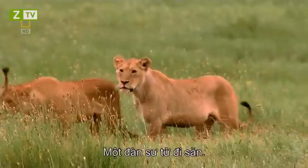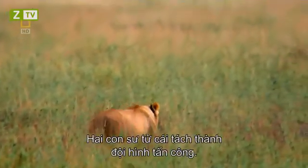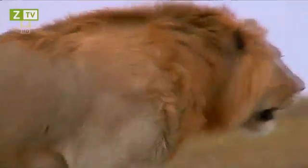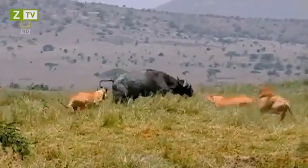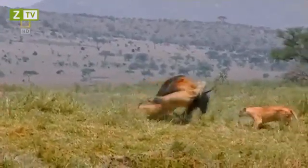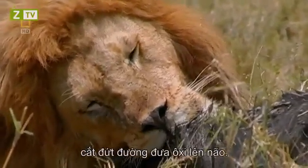A pride is on the hunt. A Cape buffalo strays from the herd. Two lionesses spread out into attack formation. The lead lion takes center position, creeping up on the grazer. Together, they launch a coordinated attack. Switchblade claws latch onto prey and retract to avoid breaking off. The big male sinks his canines over 7 centimeters deep for the kill bite. He can't break the buffalo's thick neck, so he strangles his prey by squeezing its windpipe, cutting off the brain's oxygen supply.